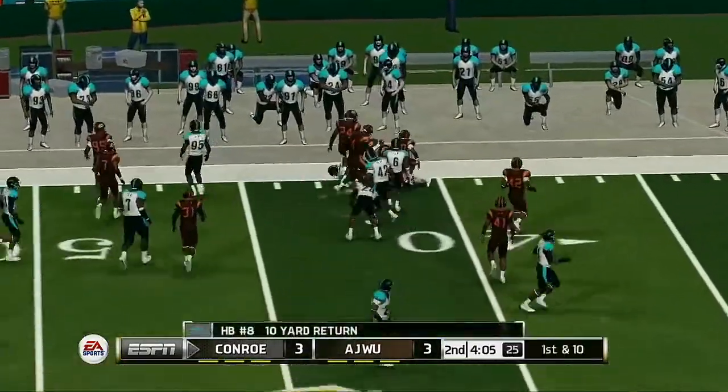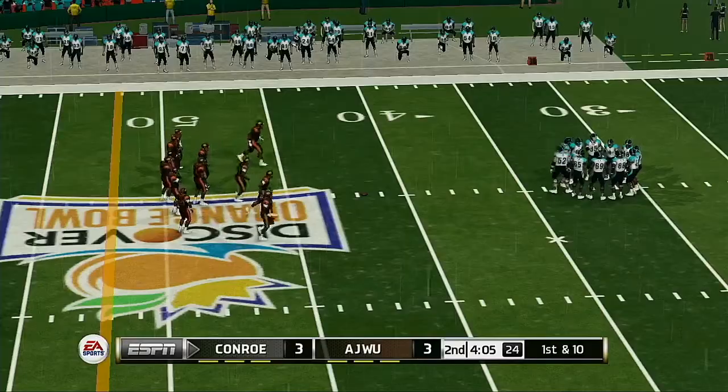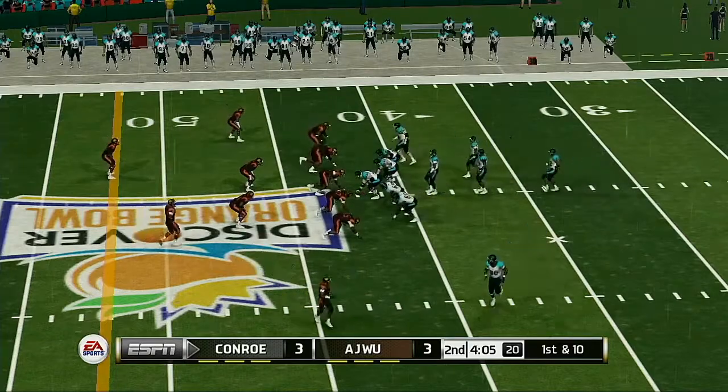Tries to get around the corner. He gets out to about the 42-yard line. They've been like a couple of fighters feeling each other out so far. Let's see if they start to open it up a little bit more now.